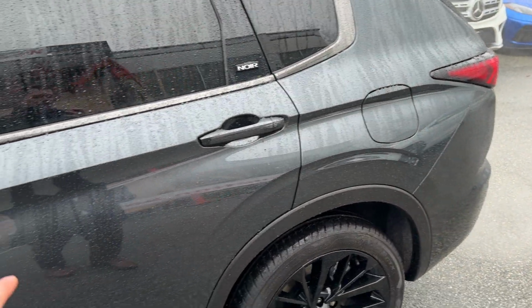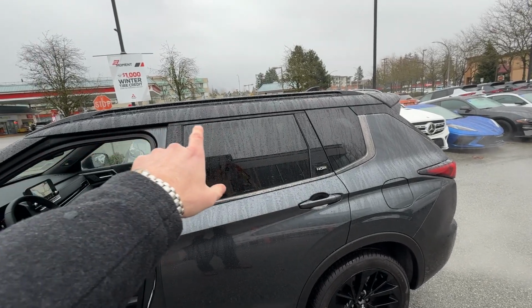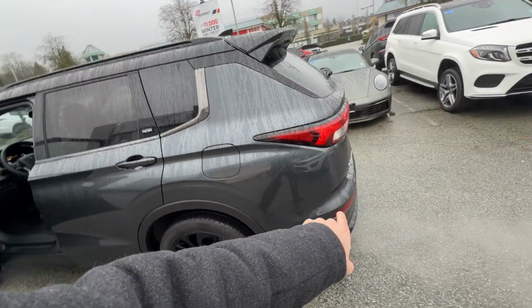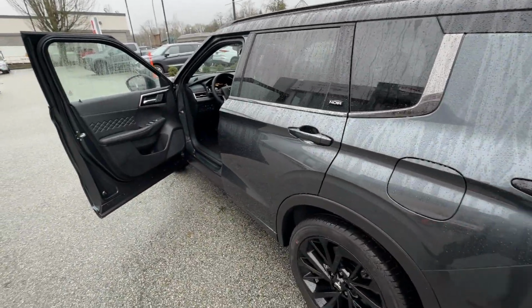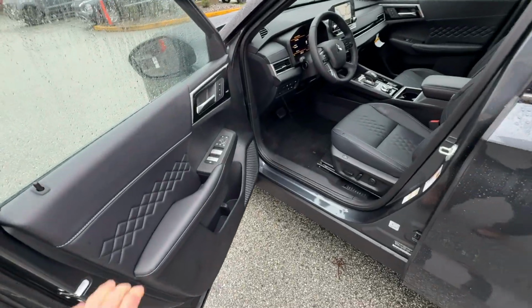So we can see the exterior features have really nice chrome delete options, black wheels, black rooftop on this one, black roof rails, and these lower bumper parts are all black, so it's made like a black edition. That's what Noir is. And we'll check out a little bit more detailed interior in this video.